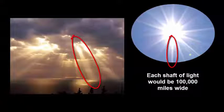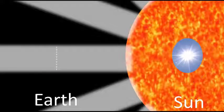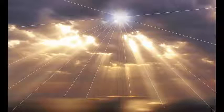The sun on the right here, each of its rays that you see coming off the sun would be about 100,000 miles wide, just like this. You could fit 10 Earths side by side in that ray. So when we look at these rays, they're not 100,000 miles wide, and they're diverging out from a small sun that we see in the sky. I mean, that proves right there the sun is close and small.